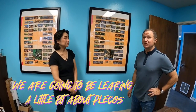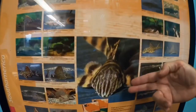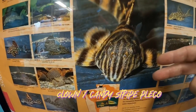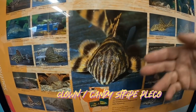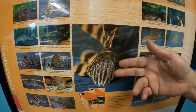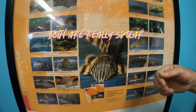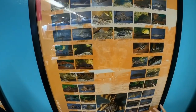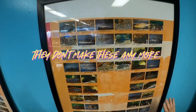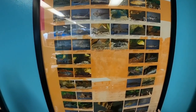Her background's primarily saltwater. But here, this is the clown or candy stripe pleco. The species are so similar, and they're often confused for one another. And most of the time when I get them from Colombia, we have a very difficult time telling those two species apart. But this is a really great poster. Unfortunately, they don't make this anymore, showing all the main colors and patterns of the plecos.